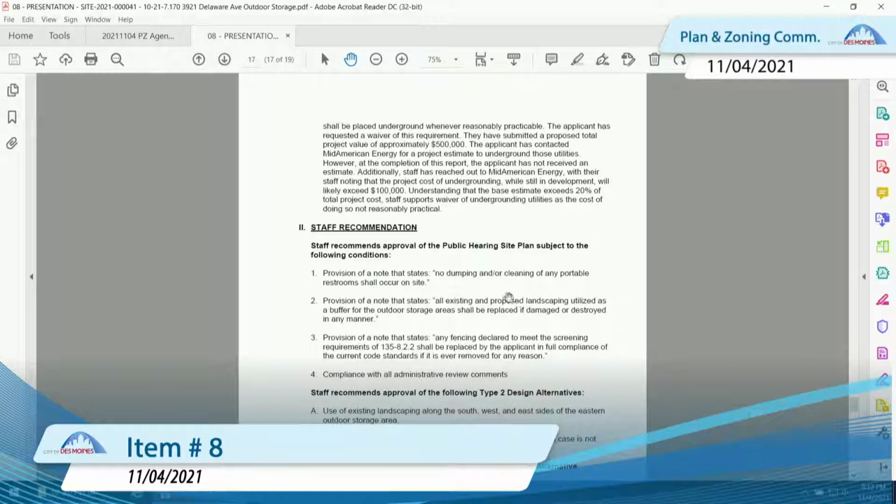I'm not going to read through them all, but one of them is a condition that says provision of a note that states no dumping and or cleaning of any portable restrooms shall occur on site. This one goes without saying since the property is zoned I-1 light industrial. That's not allowed on this property. They'd first need to rezone to I-2 heavy industrial and then get a conditional use from the Board of Adjustment. But we just wanted to have that be clear on the site plan that they're not allowed to dump or clean the porta potties on the property.